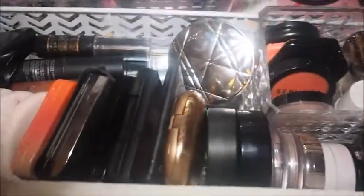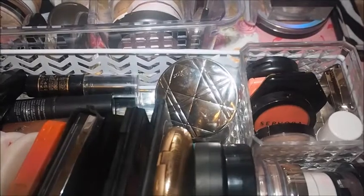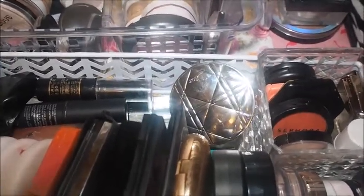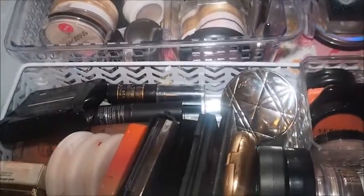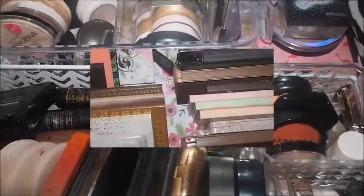But yeah, we'll leave it at that. I've got enough highlighters, enough bronzers, enough blushes. I'm just trying to work it out in my own head. So yeah, now we'll go down to eyeshadow palettes.